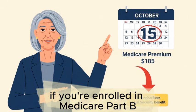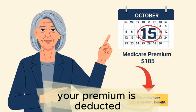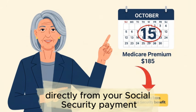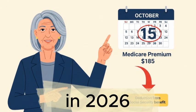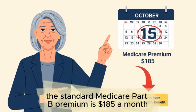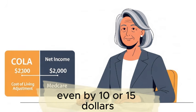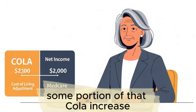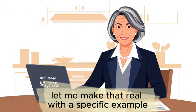If you're enrolled in Medicare Part B, and most Social Security recipients are, your premium is deducted directly from your Social Security payment before it ever reaches your account. In 2026, the standard Medicare Part B premium is $185 a month. So if your premium went up at all this year, even by $10 or $15, some portion of that COLA increase went straight to Medicare. Not to you. Let me make that real with a specific example.